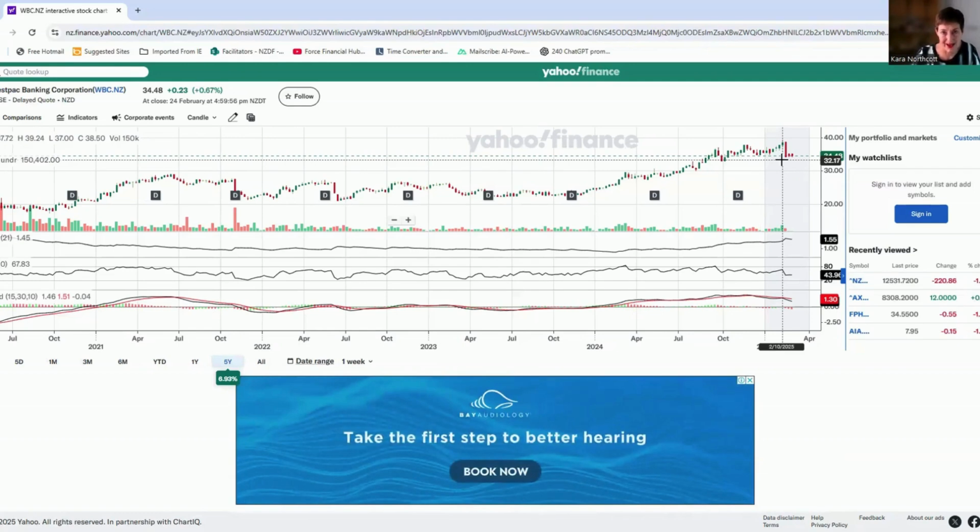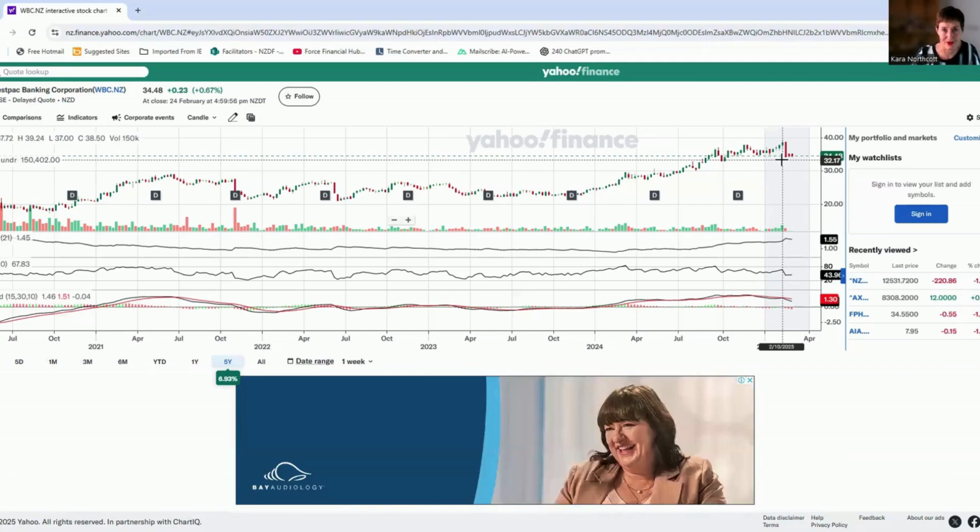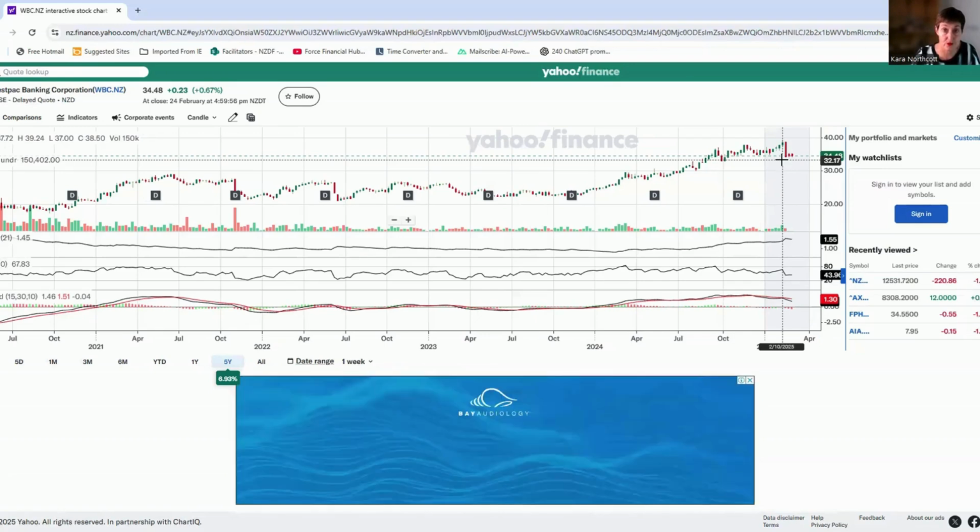At what point do you help out? What point? Because if you ride a share all the way down to zero, then you've got no capital left and you cannot play anymore. So that's why, to me, having a trailing stop loss is very, very important. And it means for Westpac, hey, I did make a tidy profit. Thank you very much. So, and I'll take it.